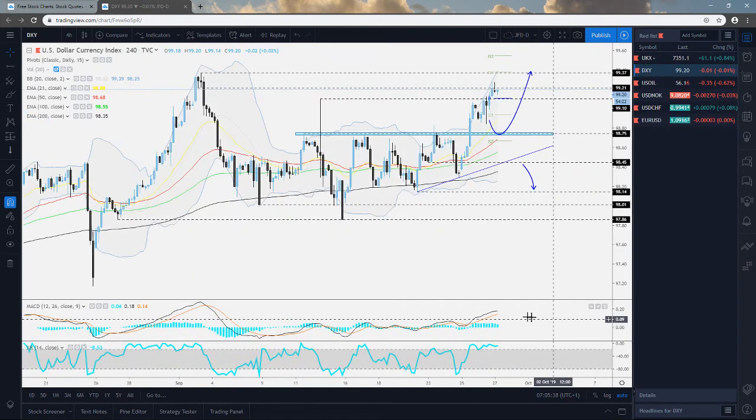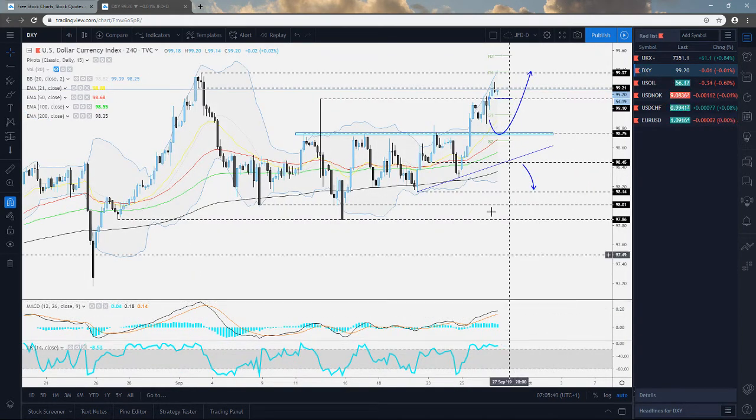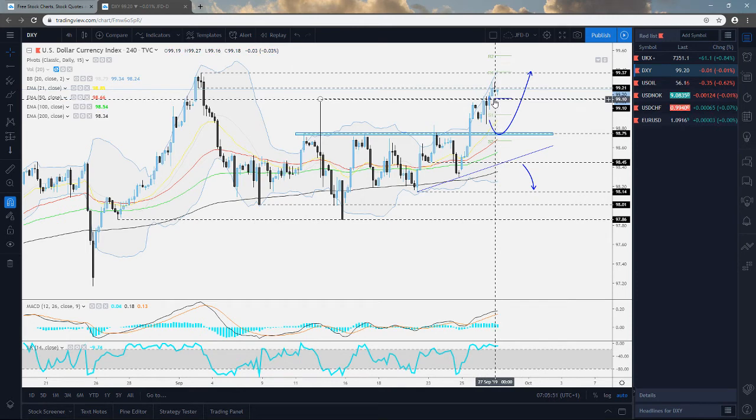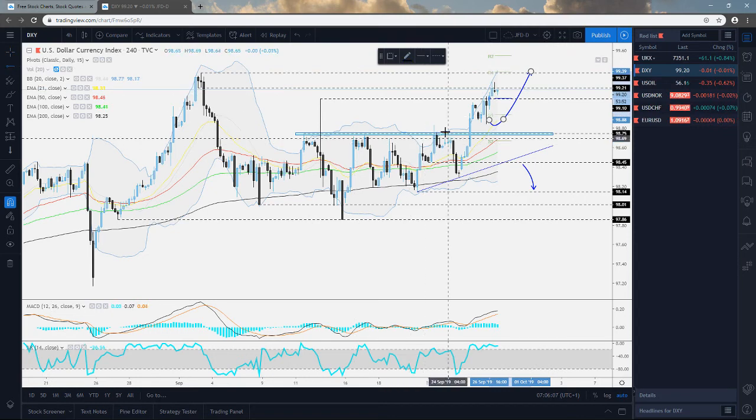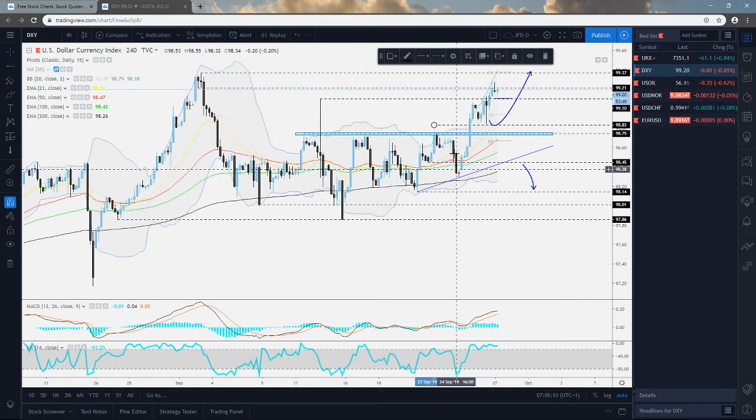DXY, another interesting index, but this time it's the dollar index. It moved nicely to the upside. This is what I was talking about when last time I was covering DXY. Last time when I was looking at this one, we were getting held here near this 99.10 zone. The index was drifting a little bit lower. I was expecting maybe a drop a little bit lower here, but as you can see, it got held nicely by this little area of resistance, which previously acted as support, which previously acted as resistance, and that was near the 98.83 zone.